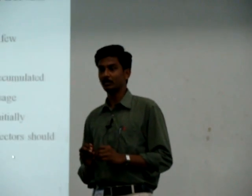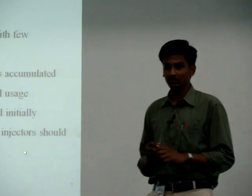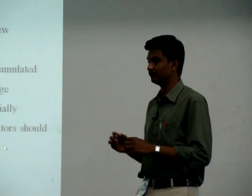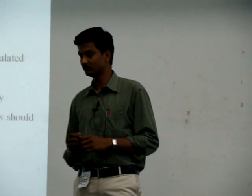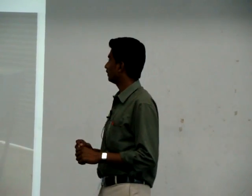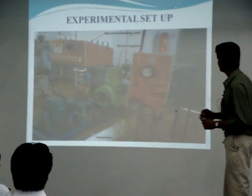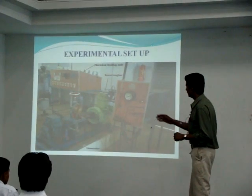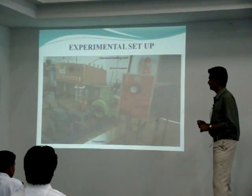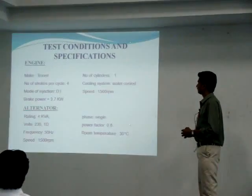Another important property is that tetraphoid methyl ester reacts with rubber. So we prefer non-rubber oil sealing, non-rubbers like PVC, fluoroelastomer and stainless steel. Next slide please. Now this is our experimental setup. We tested tetraphoid methyl ester in the college laboratory. The picture shows a Texwell engine to which the fuel supply system is connected, and the alternator is directly coupled with the Texwell engine, and loading is given through the alternator's electrical loading unit. Next slide please.